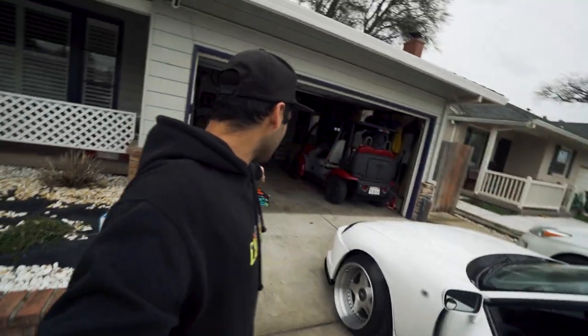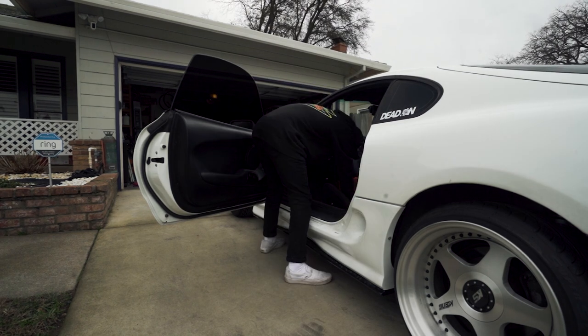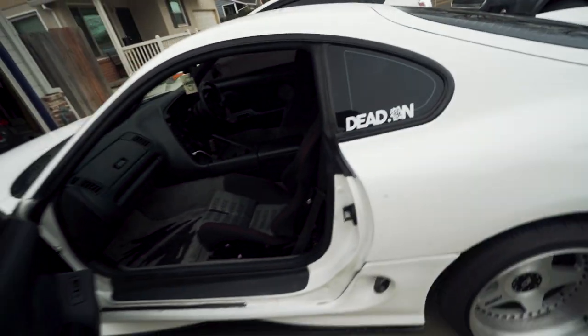Finally got the seatbelt buckle out. Can't talk. Finally got the seatbelt buckle on. Gonna go ahead and throw the seat in here and put it in. Finally got the first seat in. See how it looks.